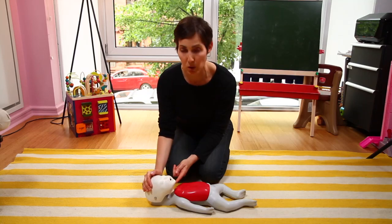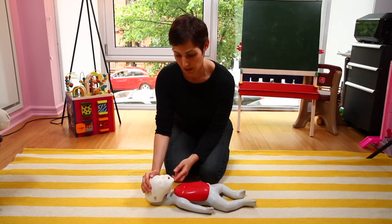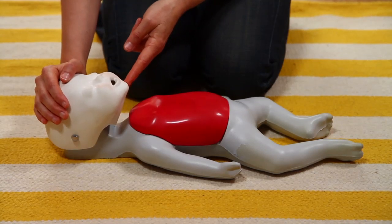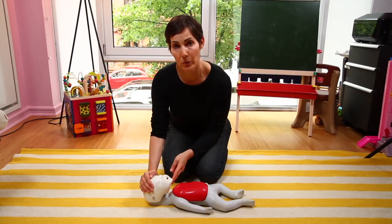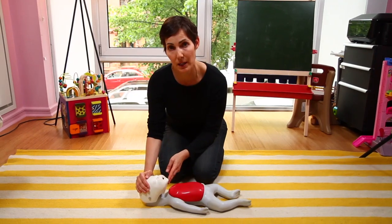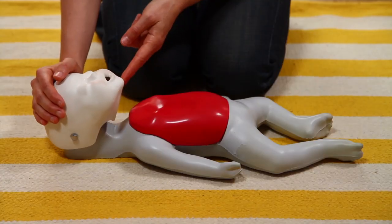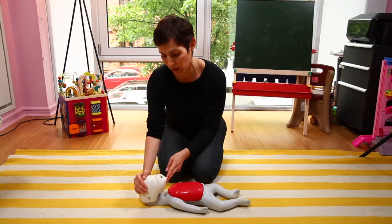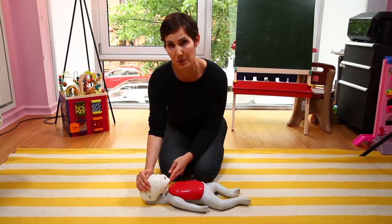So first you have to open the baby's airway by putting 2 fingers under the baby's chin and 1 hand on its forehead, doing what we call the head tilt chin lift. This opens the baby's airway. Make sure not to hyperextend the baby's neck, which can close the airway. We call this the sniffing position.